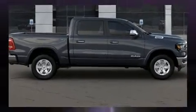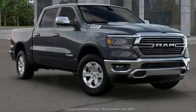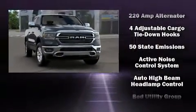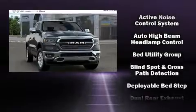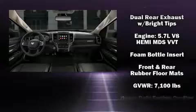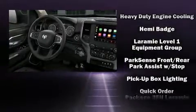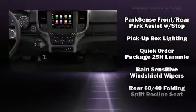Power adjustable pedals allow the driver to optimize his or her driving position, enhancing visibility, comfort, and safety. Passengers are protected by various safety and security features, including head curtain airbags, front side impact airbags, brake assist, a panic alarm, and 4-wheel disc brakes with ABS.